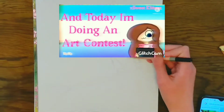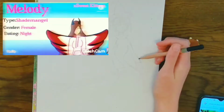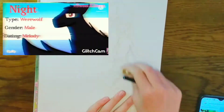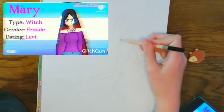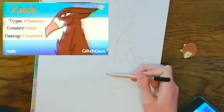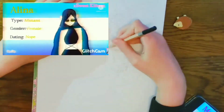They've created a kind of community of different characters. They're all normal people, but they turn into different magical creatures or something, like a witch. And then also some of them have pets. So you could draw them in either form, or maybe both, with their pet.